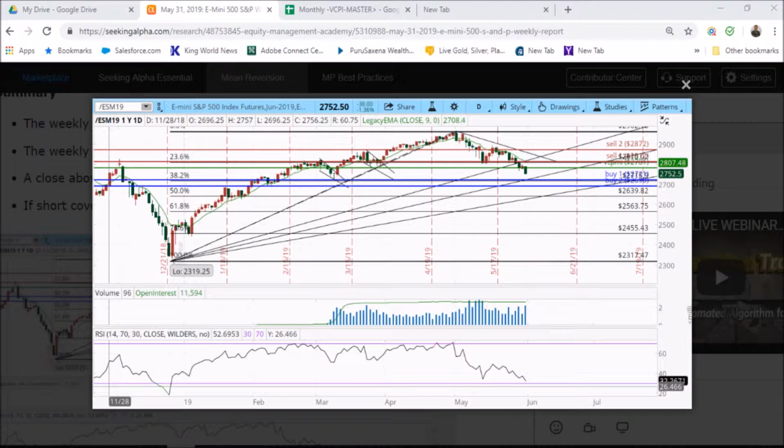The weekly trend momentum of 2882, which is the average price for this week, is giving us an indication of a bearish trend momentum coming into this week because the market closed below that level, closing at 2750.50.